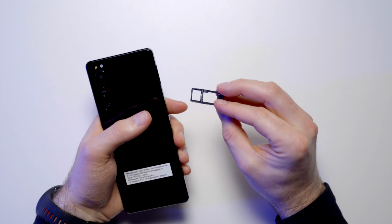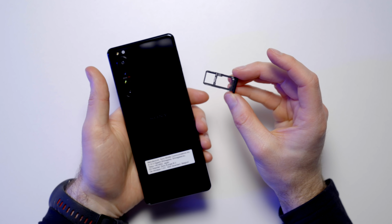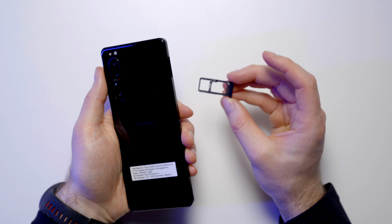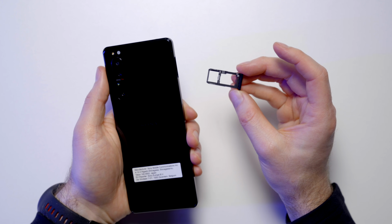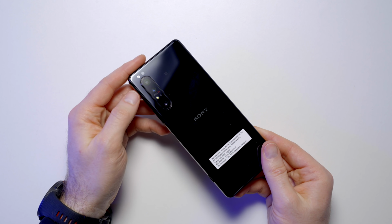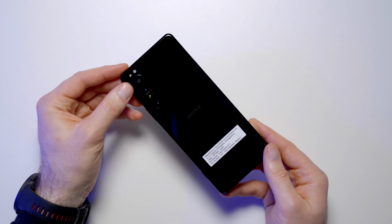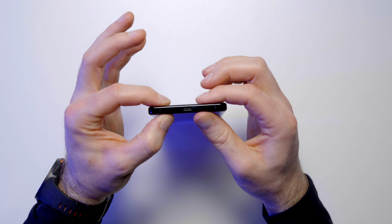Also, I just realized, with the expandable storage there for the heavy camera users that may want to extract that micro SD card and plug that straight into their system to offload footage, that's an option that you have there, which wouldn't really make sense with a smartphone that requires a SIM tool, because you'd be popping that thing out all the time. Bottom of the device is going to have your USB-C connector.